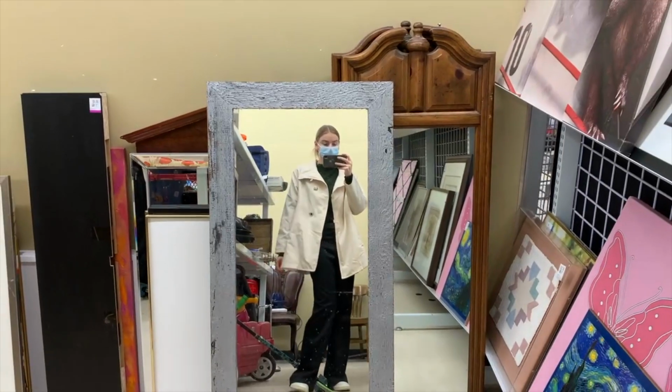For those of you that are not into the sock and heel look, this is how they look without, and I think they're just as amazing.